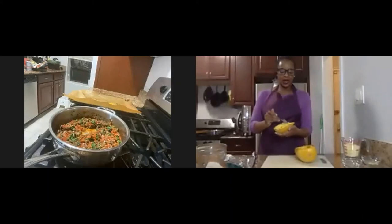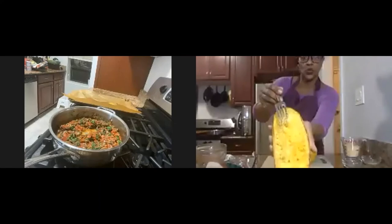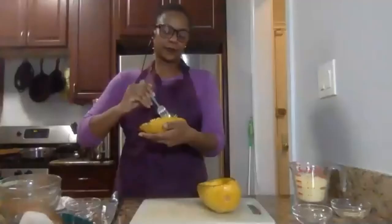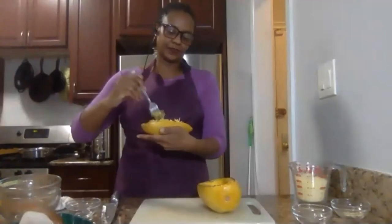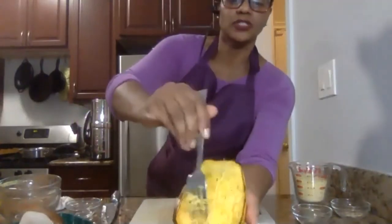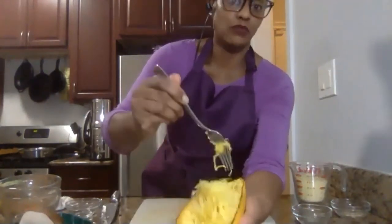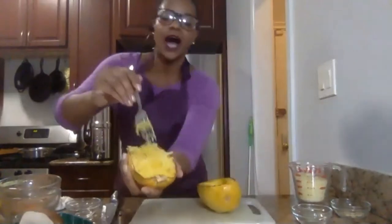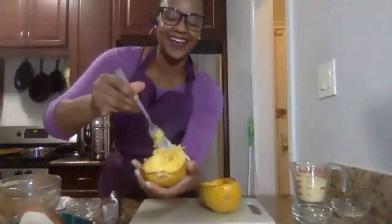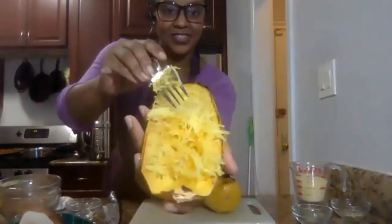All righty. So now what happens? Here's my squash. What are you doing with the fork? So I am just scraping it so that you can get that spaghetti. I'm raking it, pardon moi, to get that spaghetti texture. There you go.